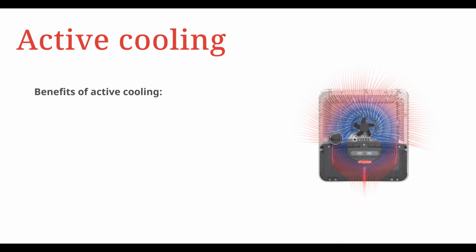And you're counting on the design of the heat sink and the size of the heat sink and how well it handles the heat to be able to radiate all of that heat out and keep the electronics at a certain working temperature. Now, typically, passively cooled systems tend to operate at a slightly higher temperature than actively cooled systems. And for electronics, the cooler you keep it, the better it is.